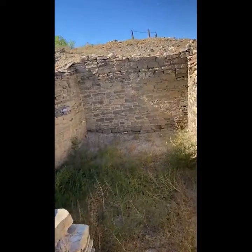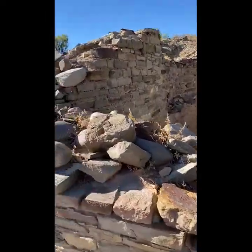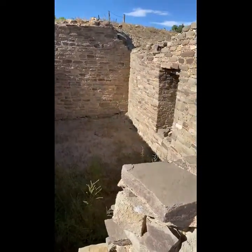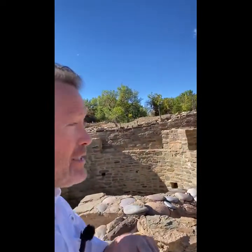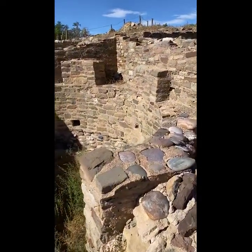I mean, this place is huge. I will try to take my time and show you as many of the rooms as possible. But if you can believe it, this place altogether had about 350 rooms. Yes, 350 rooms. And this is an interesting one right here.